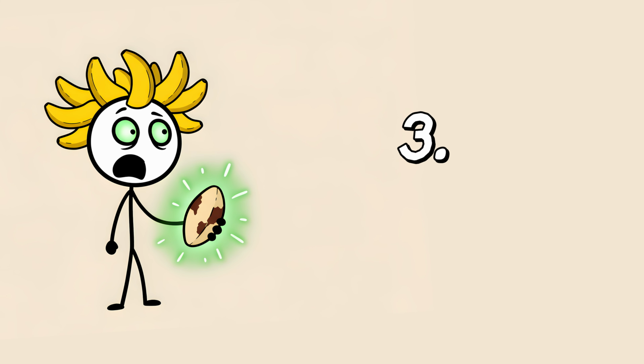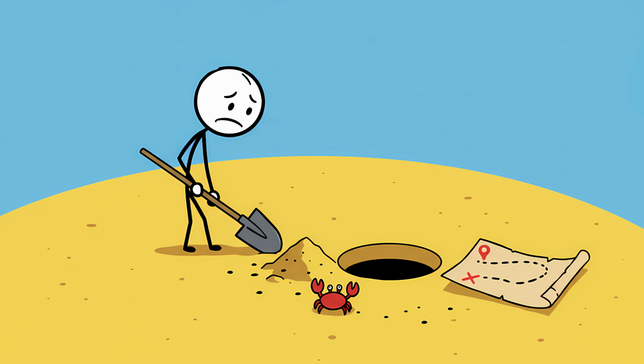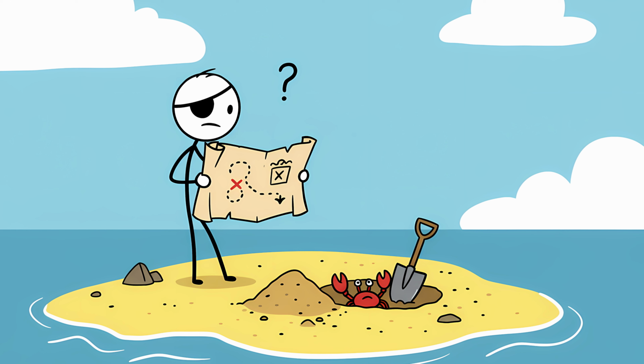Number 3. The treasure maps that lied. Let's switch gears to something a little more piratey. You know those old maps with giant X marks the spot symbols and neat dotted lines leading straight to treasure? Yeah, total scam. Real treasure maps didn't look like that. In fact, most of them were deliberately wrong.